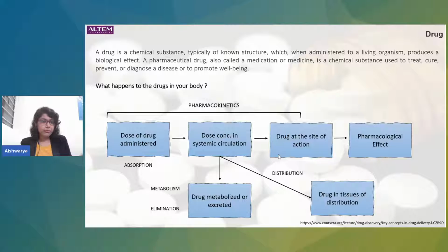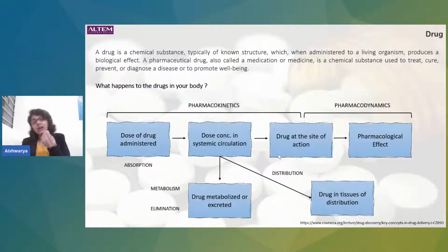So, pharmacokinetics: this whole section where the drug is moving throughout your body is a study called pharmacokinetics. And the part about how the drug acts, how it interacts, how it gives you a pharmacological effect, how you respond to the drug, and how your fever or other problem subsides, is pharmacodynamics. So this is the whole crux of how drugs act.